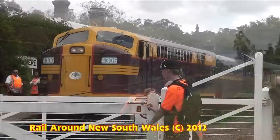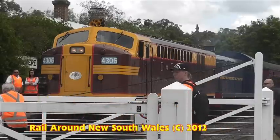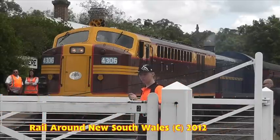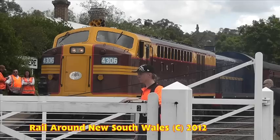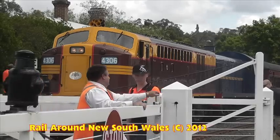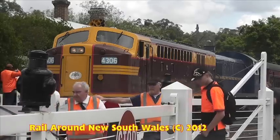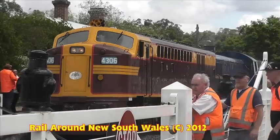We arrive back at Thirlmere once again, and here we see some Rail Transport Museum volunteers closing the level crossing gates to prevent cars from having accidents with the diesel locomotives. 4306 and 4001 are ready for shunting operations, ready for their final trip to Buxton.